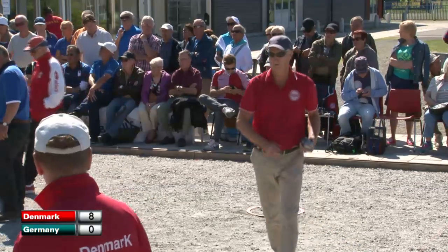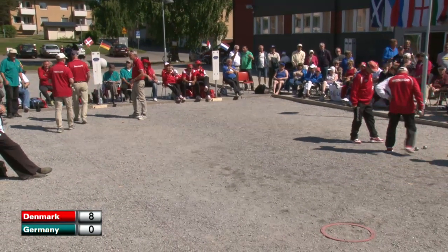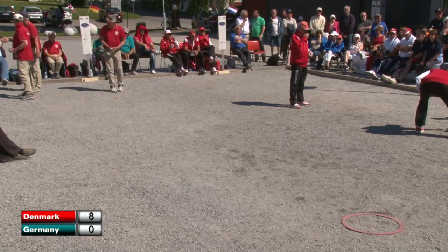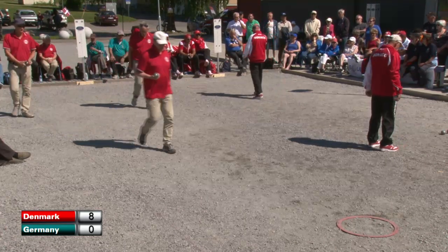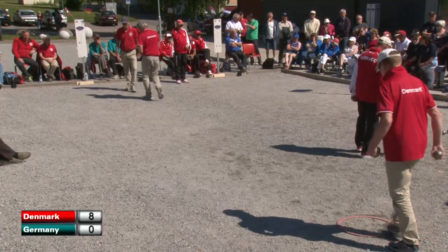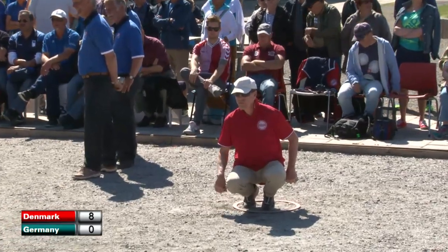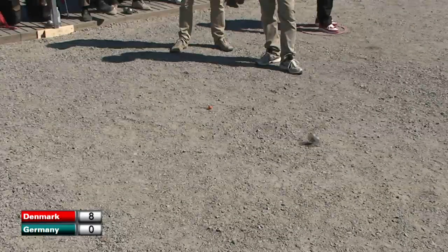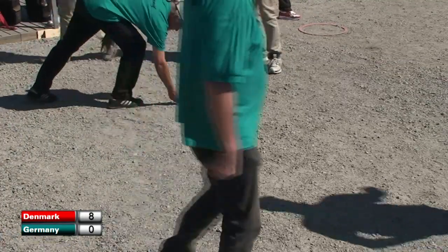So out goes Albin and in comes Peter for Germany. Fleming to point for Denmark. Really good pointing there by Fleming. Points on to the jack.